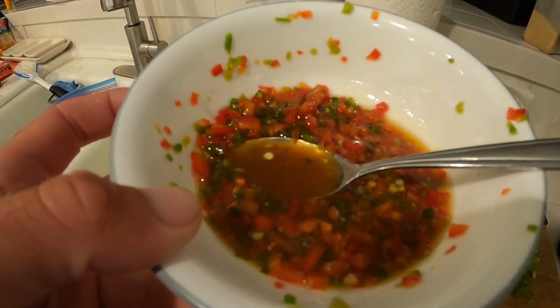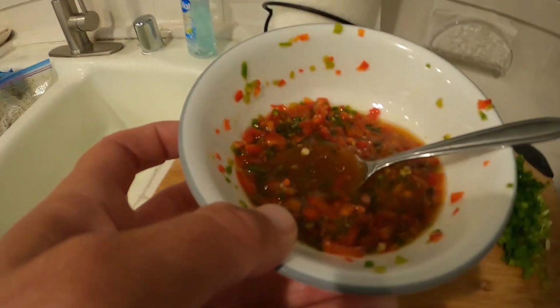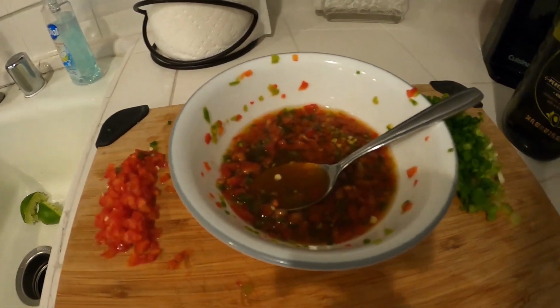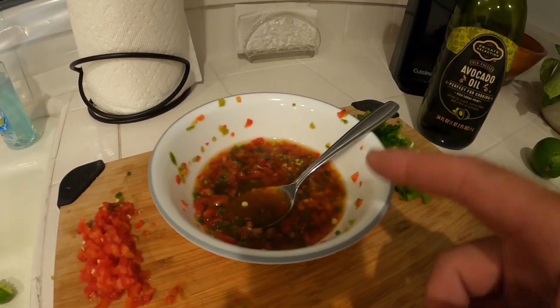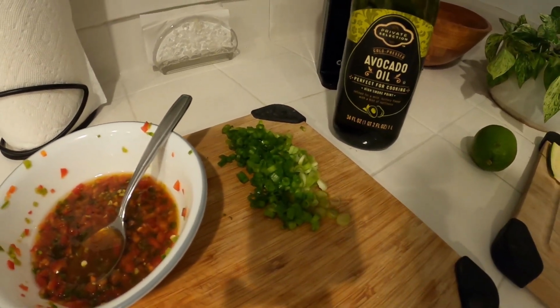So there's the sauce we're gonna put on top of the Dorado once it's done cooking. So again, I just did the red bell pepper, some jalapeno in there, and then I added avocado oil, a little bit of soy sauce, and then squeezed one lime in there. And then we're gonna add the green onion on top of that.